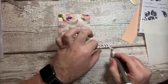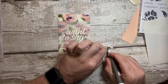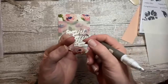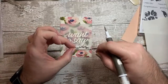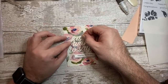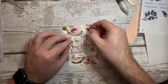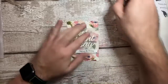So I actually haven't burnished the rest of these letters, and this is using the Stampin' Up one. It has come and it's stuck. The stickiness has stayed fine. The Sizzix one, which we had, I needed to burnish it. The Stampin' Up one, which they replaced it with, is working just fine. Maybe that is why they replaced it and brought their own one in. So that's all stuck down now.